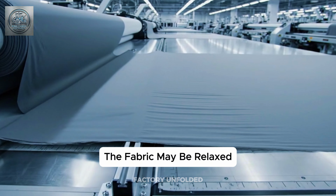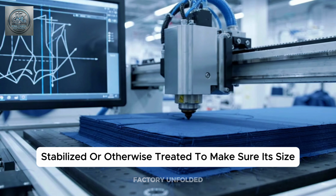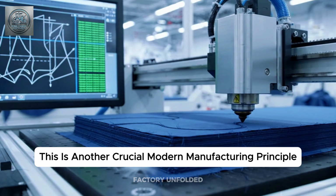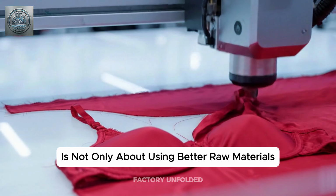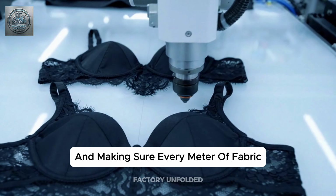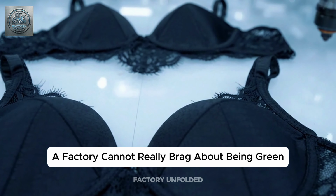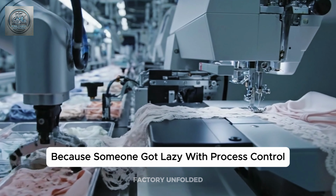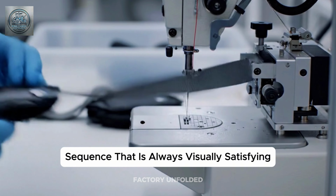The fabric may be relaxed, heat set, softened, stabilized, or otherwise treated to make sure its size, hand feel, and surface behavior are ready for conversion. This is another crucial modern manufacturing principle. Sustainability is not only about using better raw materials. It is also about reducing waste, preventing errors, and making sure every meter of fabric performs the way it should. A factory cannot really brag about being green if half its output ends up as unusable offcuts because someone got lazy with process control.